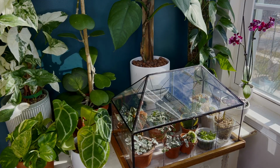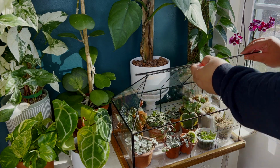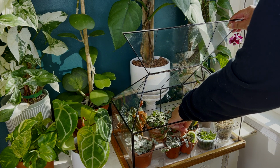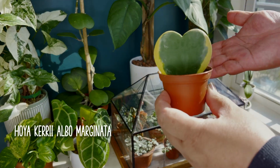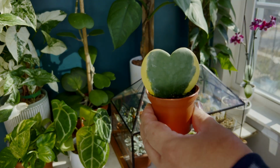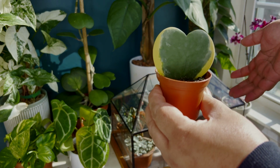So I'm going to take the plants out one by one because like I said, this one cannot be opened like that. It will just break. But okay, first one, Hoya Carrii Alba Marginata. I got this off Rewild for like $15. Most expensive plant, to be honest, when you consider the size of it.